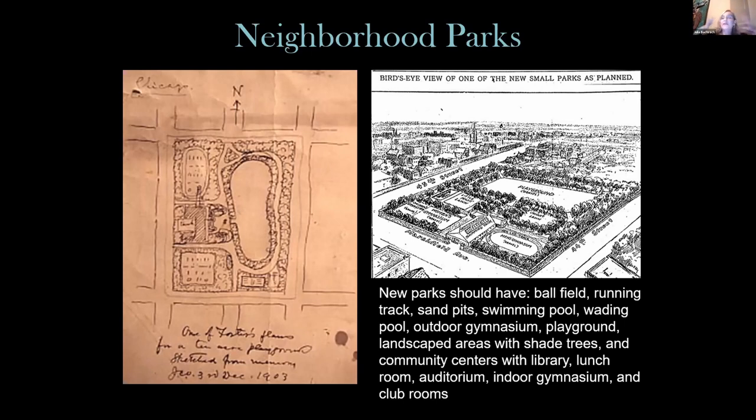They had a brainstorming session and came up with a long list of amenities that Foster felt would be very useful to people living in these difficult, crowded neighborhoods. They decided the park should have a ball field, running track, sand pits, swimming pool, which is a big deal, wading pool, outdoor gymnasium, a playground, landscaped areas with shade trees, and a community center, which became known as a field house, with a library, lunchroom, auditorium, indoor gymnasiums, and club rooms.